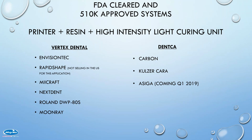Again, just keep in mind if you want to follow that dotted line and be on the right path, you need to make sure that you stay within an approved system, including the printer, the resin, and the high intensity light curing unit for bonding the teeth into that denture base.